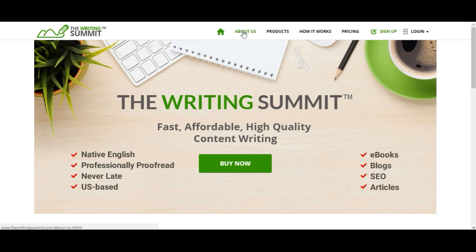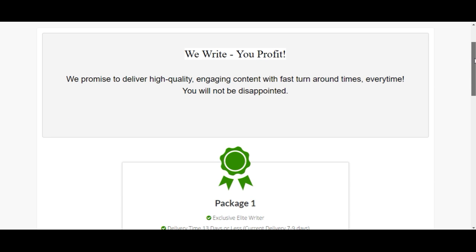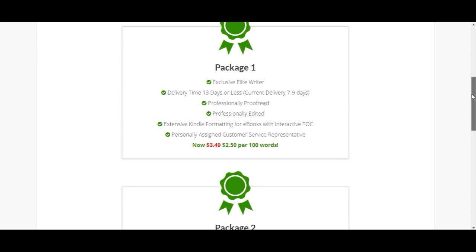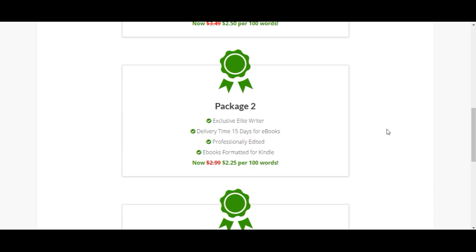Now with them, they're going to be the most expensive, but they are also the most consistent when it comes to their turn time. So they have 3 different packages. Package 3 is going to be your basic $1.95 for every 100 words. It's the cheapest package that they have. The delivery time is 21 days, basic editing, and a top writer. You go to package 2, it's an elite writer. Delivery time is about 15 days, professionally edited, and it's formatted for Kindle already.